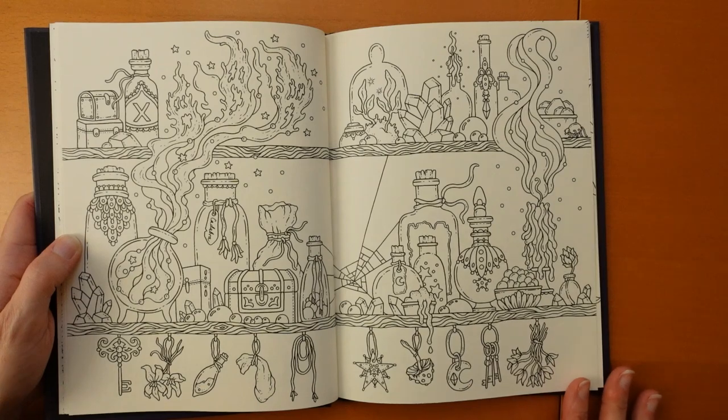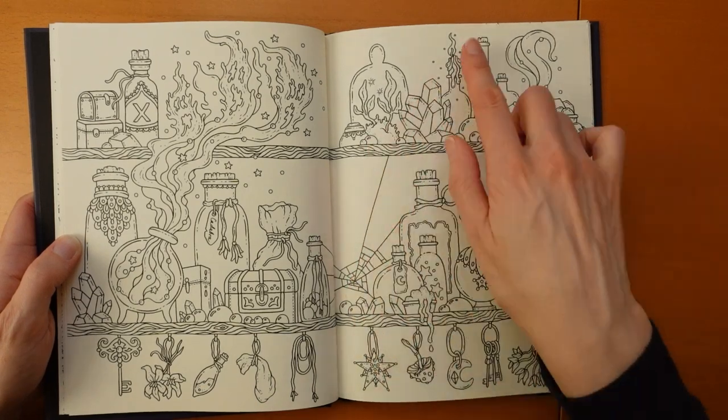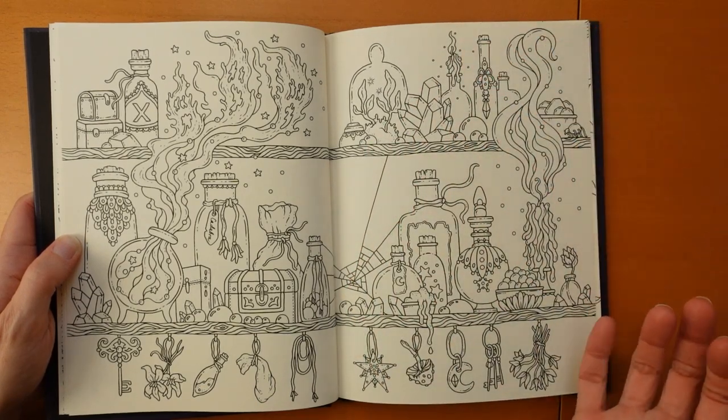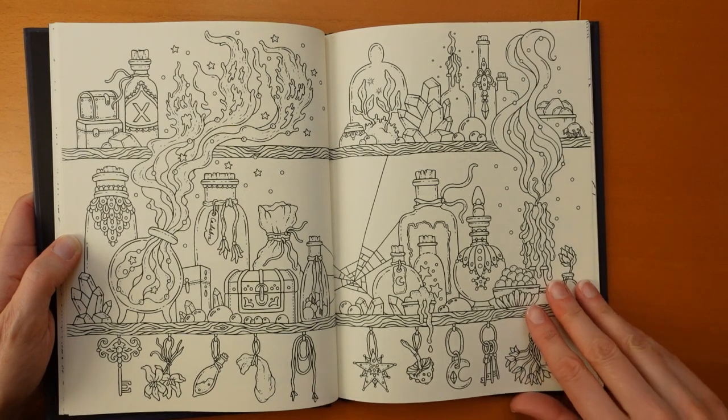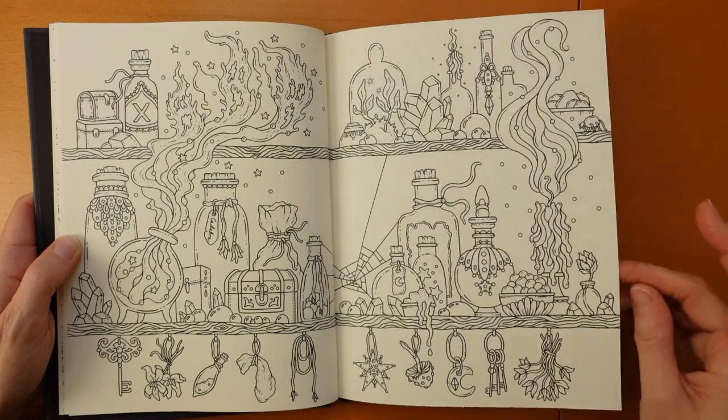And then we've got our other items as well. So not only have we got bottles and candles, we've got another candle burning there. Down here we've got all sorts of little things hanging up. It's a really fun page, lots of little different bits to colour.